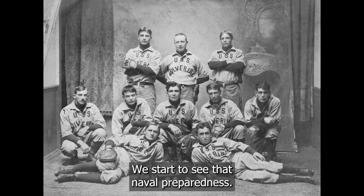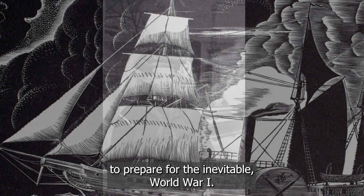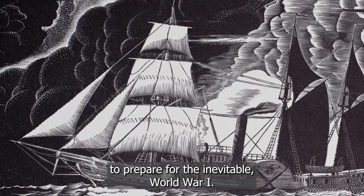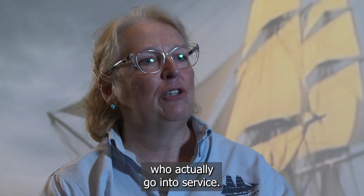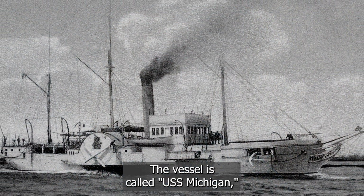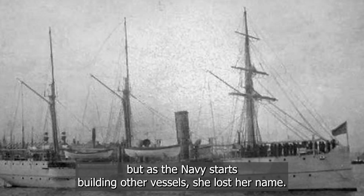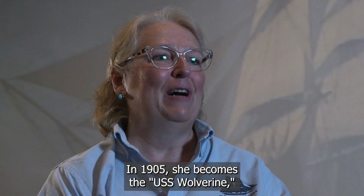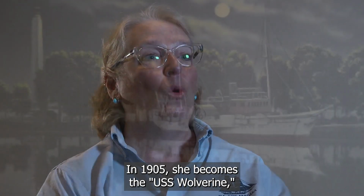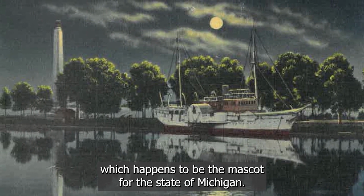We start to see that naval preparedness. The Navy starts working with the naval militias on the Great Lakes to prepare for the inevitable World War I. Our Wolverine crew are among the first men in Pennsylvania who actually go into service. The vessel is called USS Michigan, but as the Navy starts building other vessels, she lost her name. In 1905, she becomes the USS Wolverine, which happens to be the mascot for the state of Michigan.